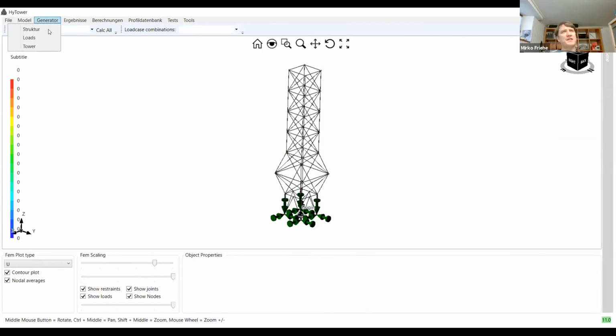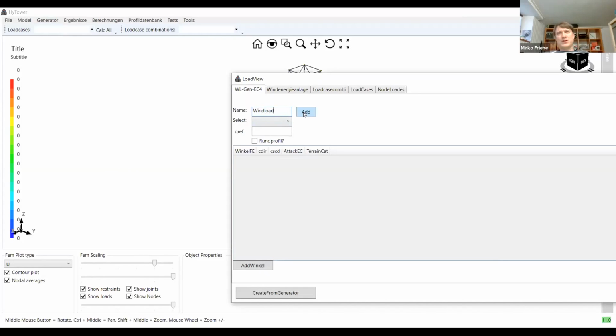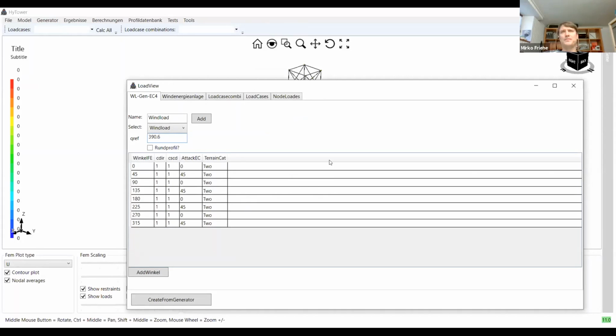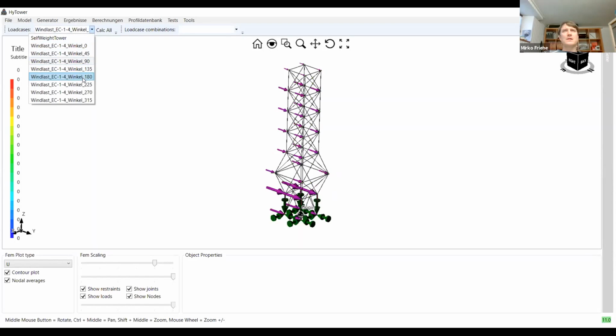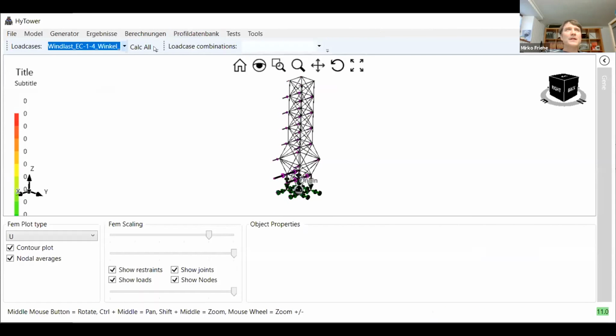And the next step is that the software can create wind loads automatically. When I click now on generator loads, I can create wind load. It's a wind load generator. So I can define here, for example, the gust velocity pressure, and for different angles of attack, I can define different factors. So I can create different wind pressures from different angles of attack. Now I've created the wind load, and you can see the wind load is automatically applied to the FE structure, or the FE model. Then I can calculate it somehow. I need to do it like this. Can calculate it.